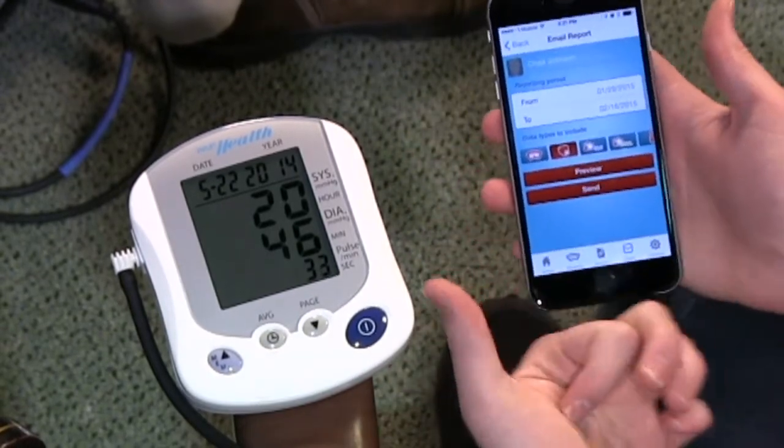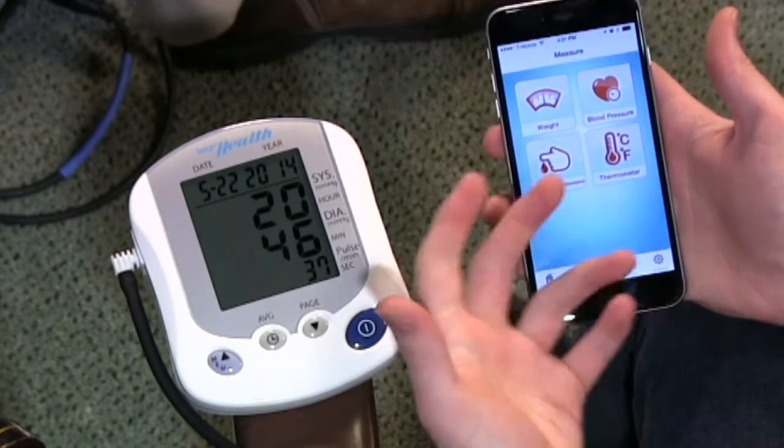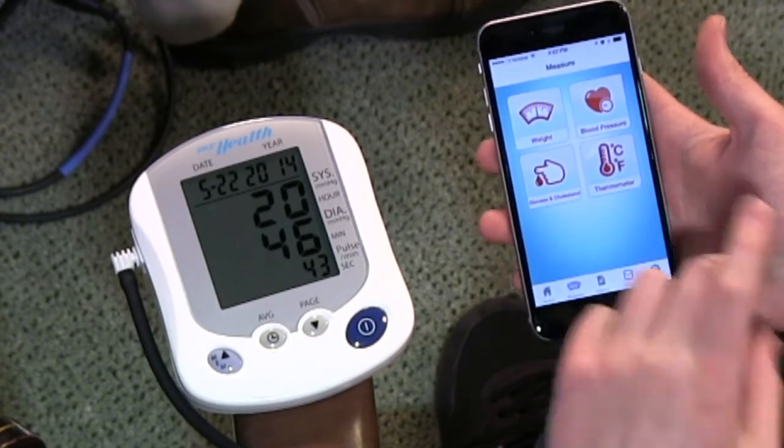Inside of the app, they also offer other things like a scale. They have other devices, glucose and cholesterol, and also a thermometer. Does this tie to HealthBook? It does not. That's a con. HealthBook has an area for blood pressure, but this will not tie into HealthBook.